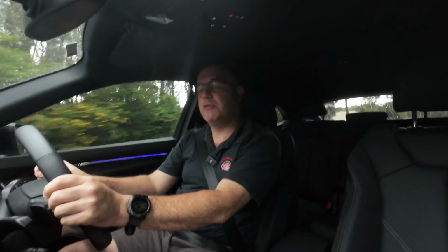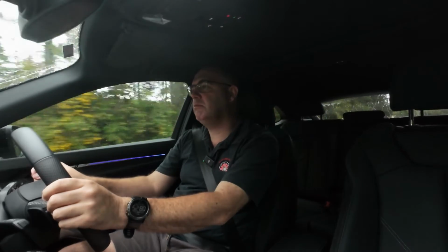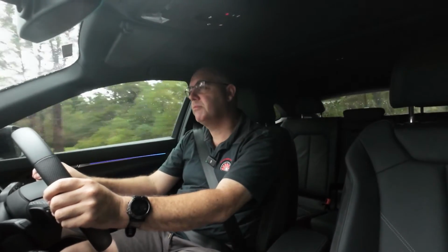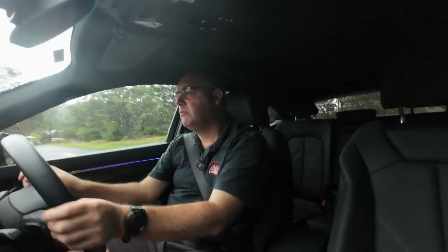So we're just on a bumpy stretch of road. And you know what, the Q3 handles it really, really well. Actually, it soaks up most of the bumps. Steering, yeah, that's nice. In the middle.